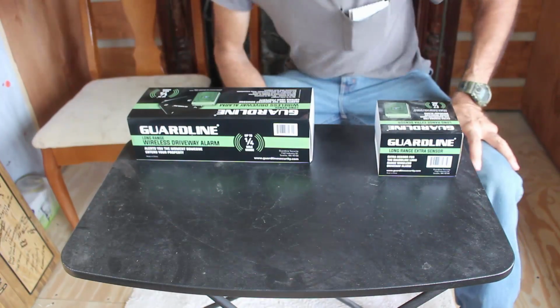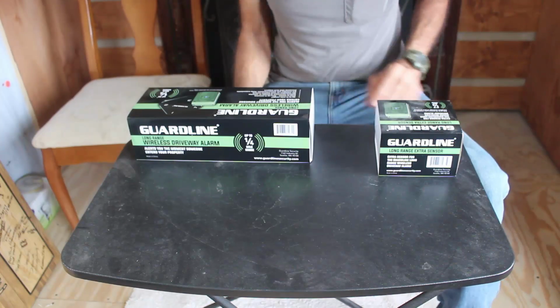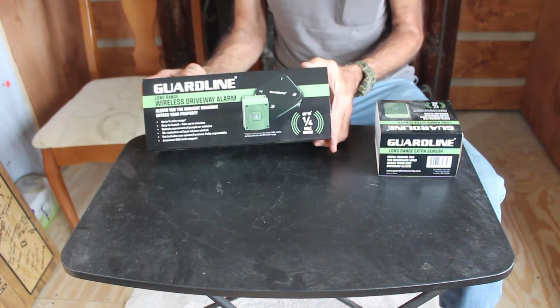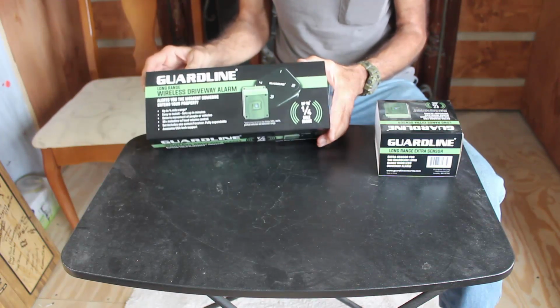But we're going to take this thing apart. We're going to see what's in the boxes. We're going to look at it, and we're going to see how we put it together and how we make it function. Okay, guys, I'm sitting back down in the chair. I've readjusted the camera so we can actually look at the box here, and we can actually go into this thing and see what's in it.